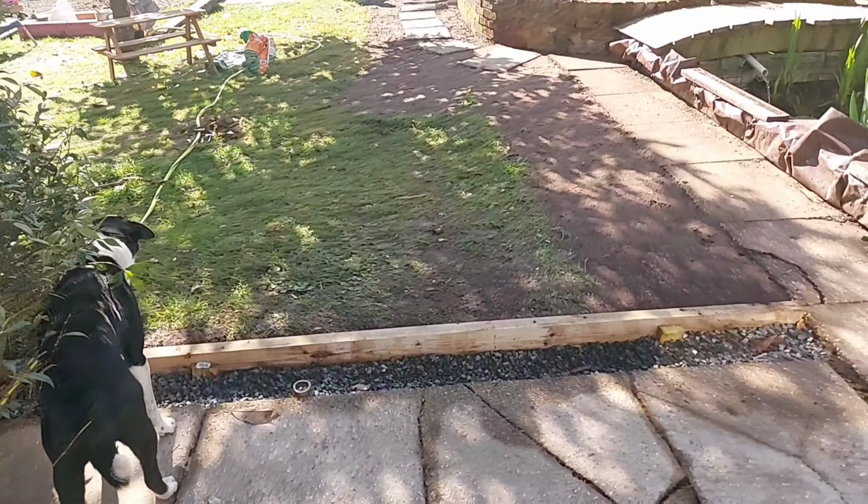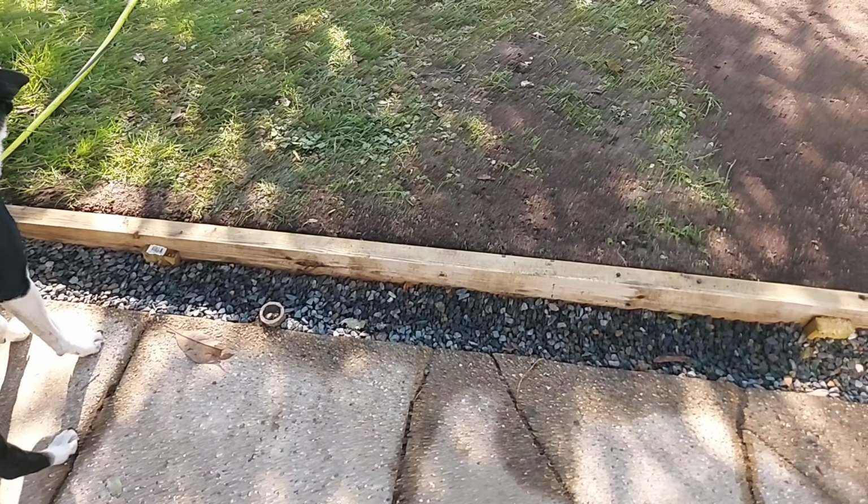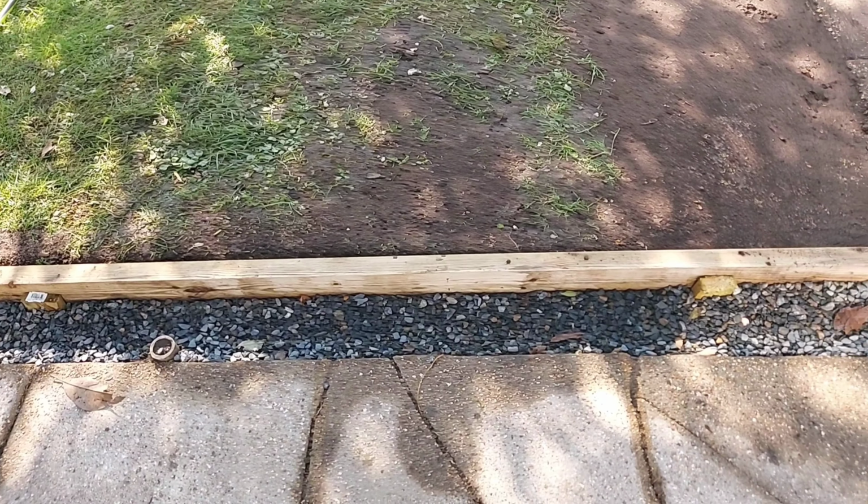Oh, yesterday Ben did this just to make sure that the water from the patio drains off. Dug a little trench, put an edging piece in, and then some gravel.